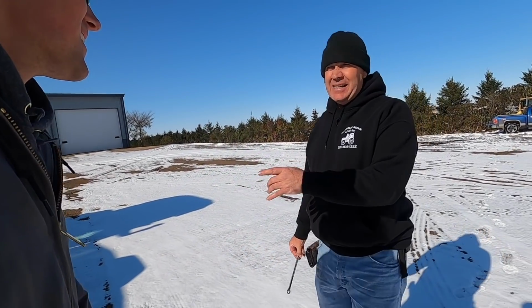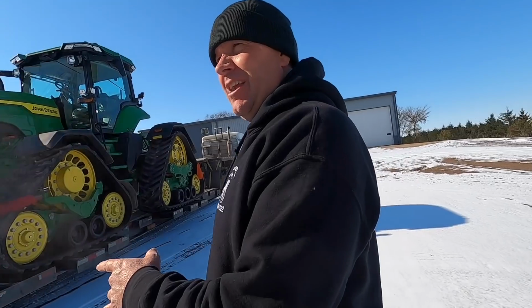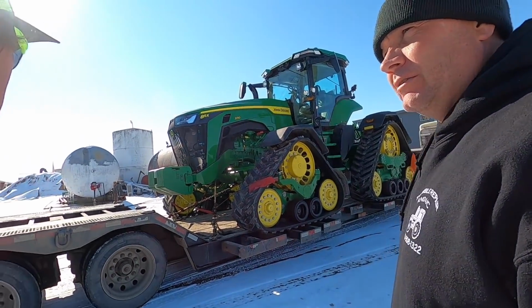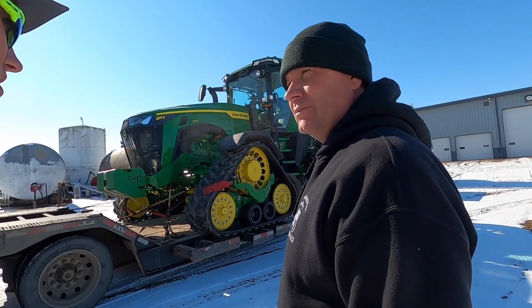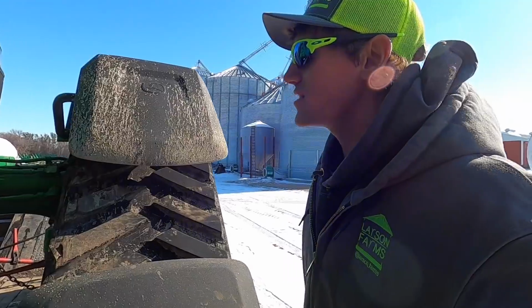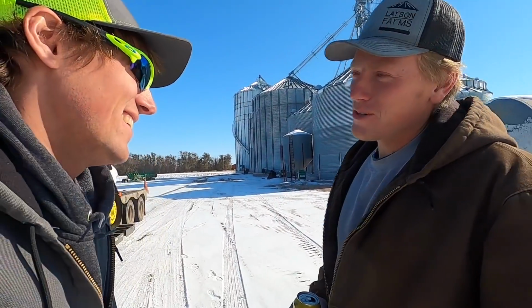I hope you don't mind I ordered this for you. Is that alright? That's okay. That weight package should hold her down though, don't you think? Oh yeah. Keep the front end on the ground, hopefully. That'd be a nice planter tractor. I think Dougal would like it. 24-inch belts, 370 horse. It's absolutely loaded, he says.